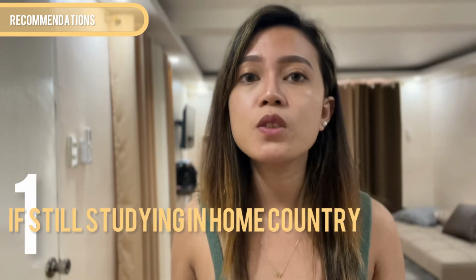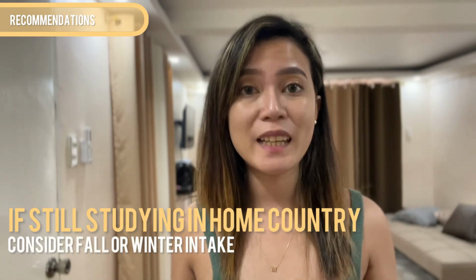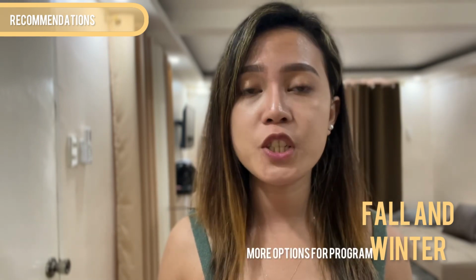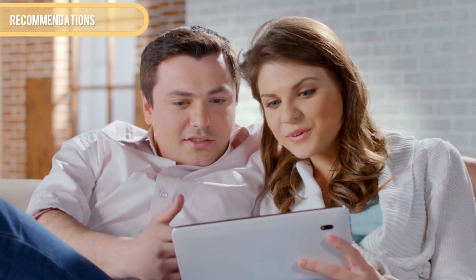To make a decision on which is the best intake to come to Canada, here are some recommendations that you may consider. If you are still studying in your country, then you want to consider the academic calendar. It is recommended that you choose either the fall or the winter intake, and these intakes should match your country's academic year. The next thing that you should consider is the program and course availability. Compared to the summer intake, fall and winter intakes often provide more options for programs and courses to choose from. This means that you have a wide variety of options that match your interests and career goals.